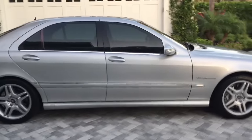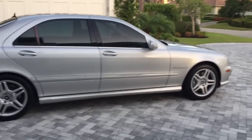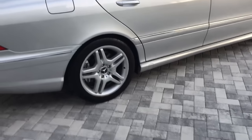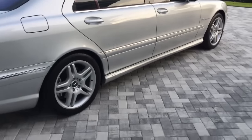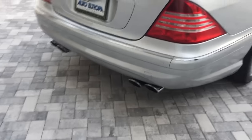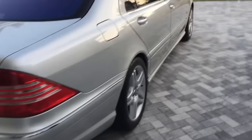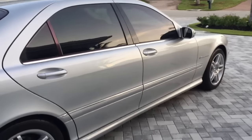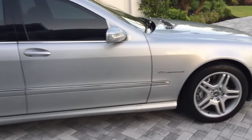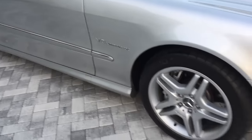You can see it's a fairly unassuming car. It does have a lower rocker panel there. It's got a little bit of bumper treatments. It's got these twin spoke 5-star AMG alloys. It's got pretty incredible looking 4 pipes coming out the back. Otherwise, it just looks like that sort of sedate luxury that the chairman of the board is going to be driving around, except for that funny looking badge on the side, the V8 compressor badge.